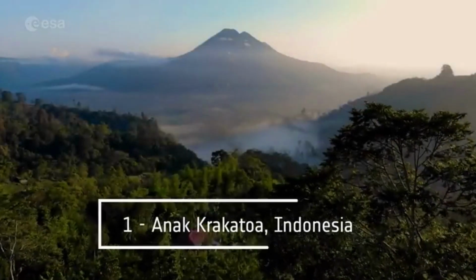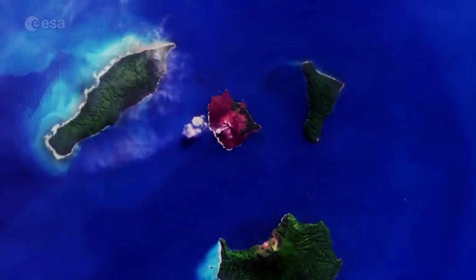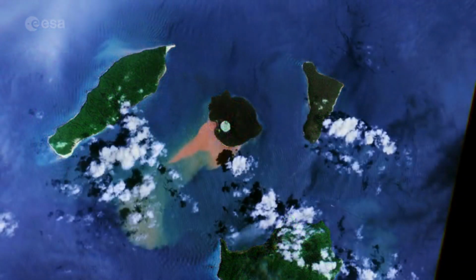Number 1. Anak Krakatoa, Indonesia. Anak Krakatoa is a volcanic island located in the Sunda Strait in Indonesia. Half of the island collapsed under the sea after an eruption in 1883 that killed more than 100,000 people. An eruption on the 22nd of December 2018 reshaped the island once again, as seen in this image.